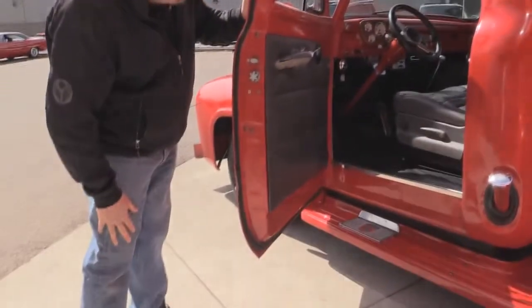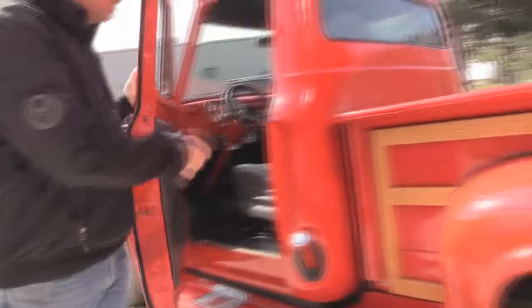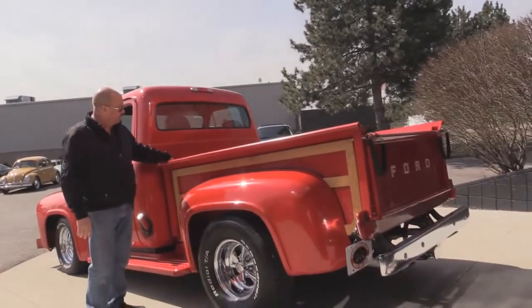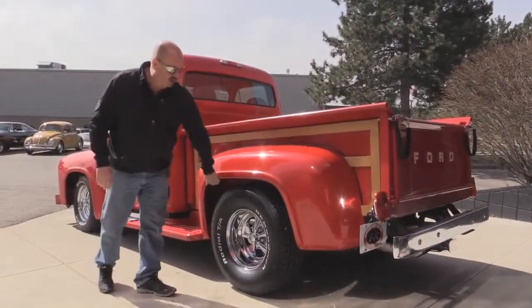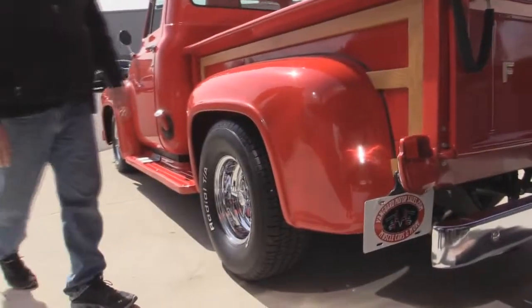Look at that door jamb. She's beautiful. The latch looks like it was replaced. The rubber looks like it was replaced. The wood on the side of the bed looks real cool on this baby. It's fastened through bolts here on the back. Rear fenders on it are steel. I forgot to tell you, the front fenders are steel also, and I love the Kragers on this baby.